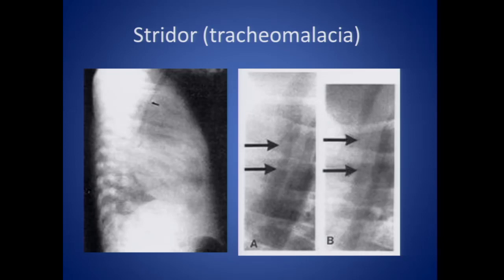All right. So tracheomalacia, you can make the diagnosis with x-ray. You don't need to run a scope down the kid's airway. But sometimes you do if the kid's still got stridor and you don't find anything on x-ray, which sometimes happens.